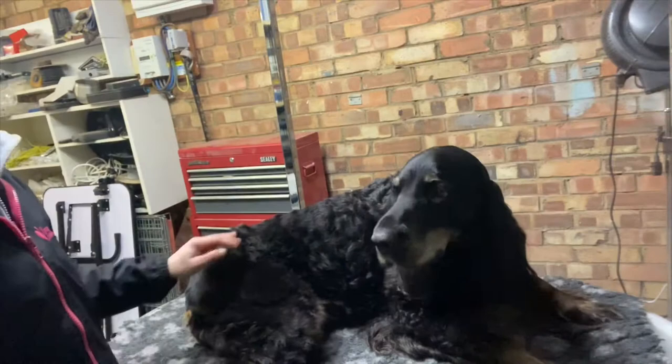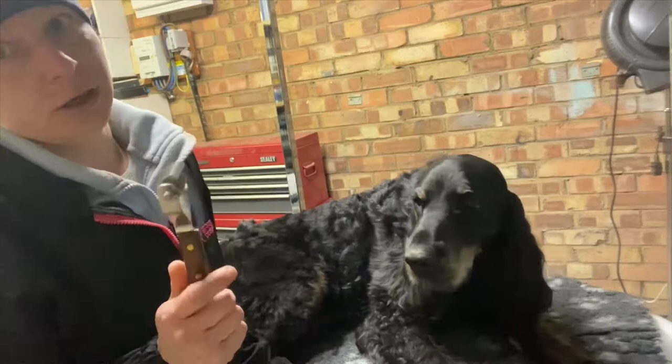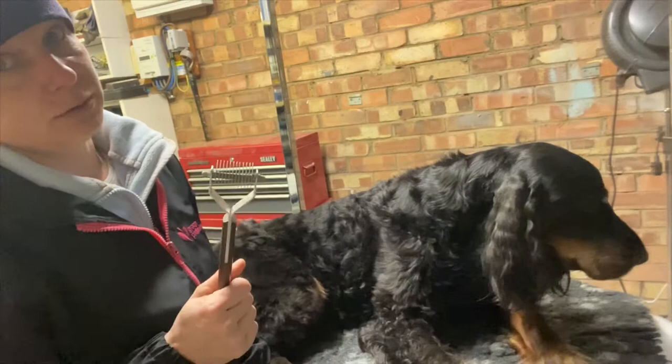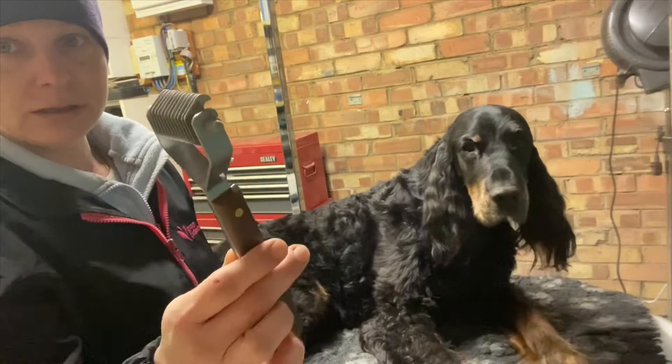So she's gonna sleep now, or lay down. First thing I do, I will use a Coat King. Now again, I don't use this on the very nice show dogs, but on a coat like this, you get away with using it once to remove the bulk. That will save you a hell of a lot of time. So that's what a Coat King is.